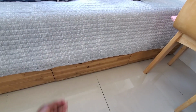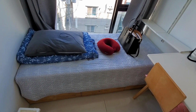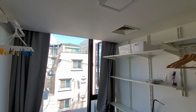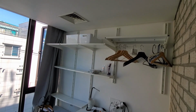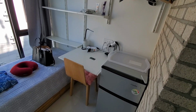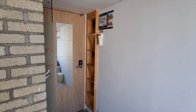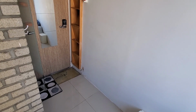Now the bed is small. I am 1.75 m or 5'7", and it was fine. Above that you will not be able to fit. And the bed is your typical Korean bed. It's very firm, and you can rent the pillow and the blanket for 15,000 won a month. As you can see, the less stuff you have, the better, and living in a Goshiwon will teach you to be a minimalist, trust me. And this is the entrance with some shelving for your shoes.